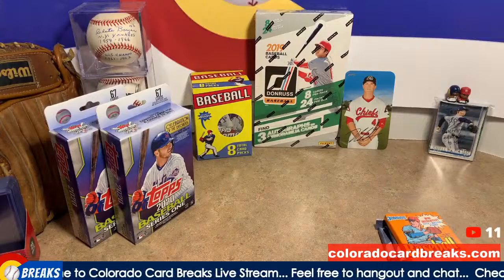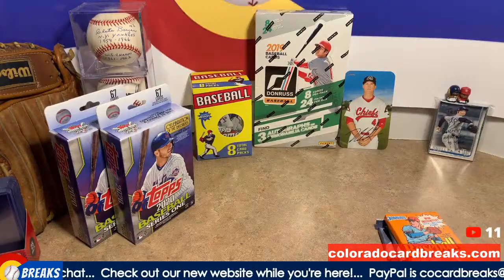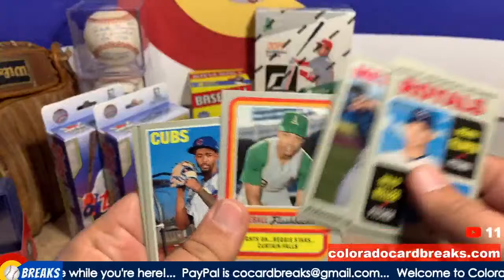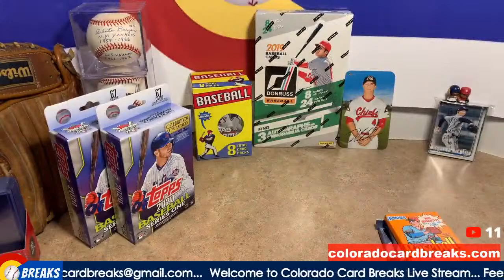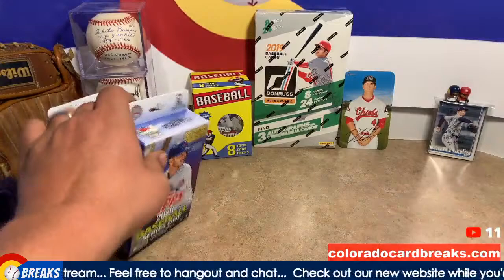Okay, let me see what else is in here. Any other good cards? Not really. It's a bunch of base stuff. Just trying to find another good hit before we open up these hanger boxes for Carter. But let's go ahead and get to that really quick. We can get back to trivia in a little bit if you guys want to.